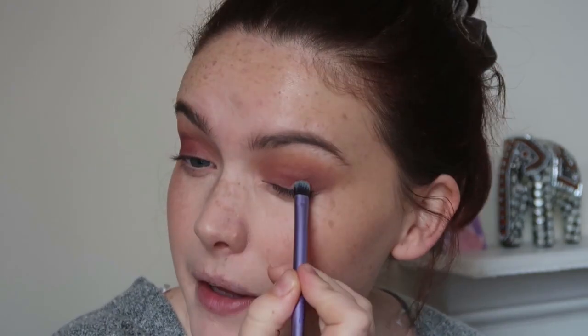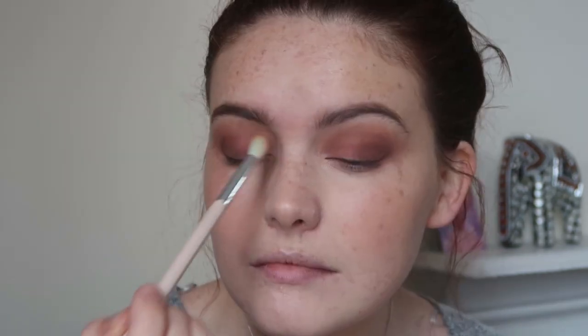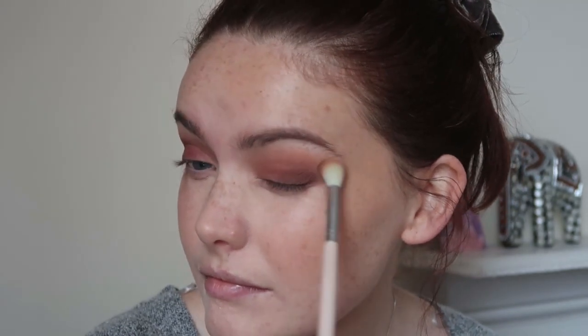Right, on a much denser brush now, a Real Techniques shading brush, I'm going to take the brown, which is Fair Play. And I'm just going to stamp this on the outer portion and deepen this ever so slightly. Then I'm going to take some of Fair Play and drag it along the lower lash line, but I'm just going to focus on the outer portion and leave the inner bit bare.